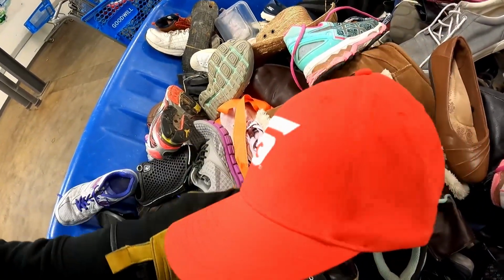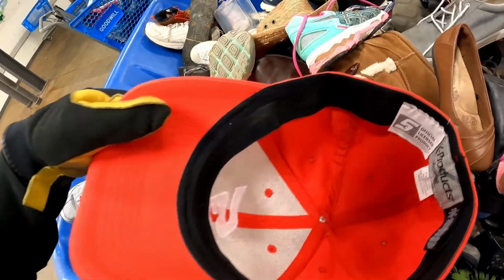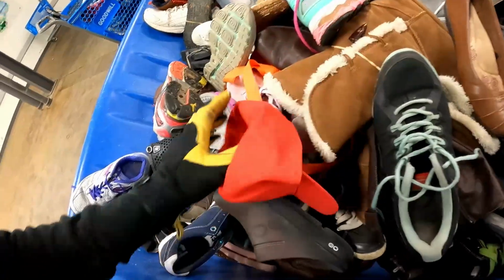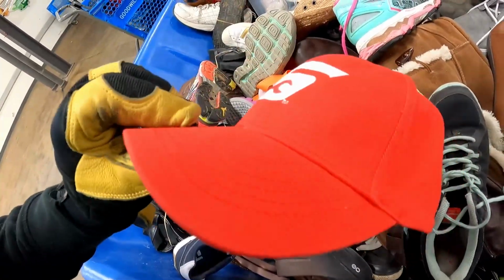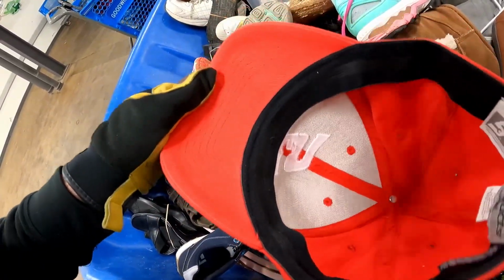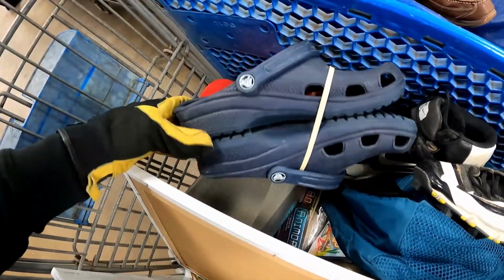Typically Snap-on products, if you guys are into like tools and cars and stuff, you know that Snap-on products are expensive. This is officially licensed and it is in pretty solid shape. I mean, obviously this is not a Snap-on tool, but since it is a Snap-on hat, I'm definitely going to take it. Alright, little info I got from a fellow YouTuber.